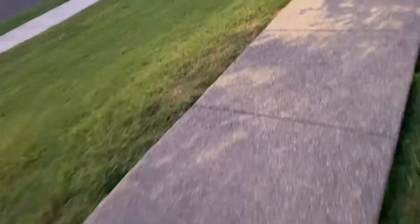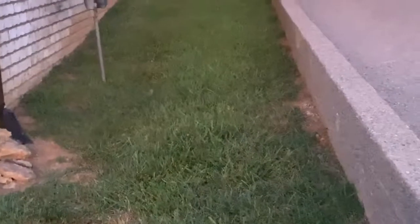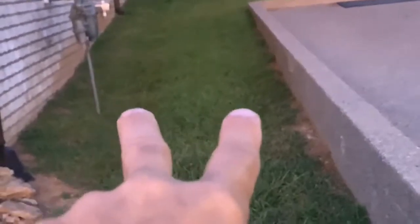I'll show you, not to hit a gas meter or a gas pipeline, but I'll show you over here. It's kind of dark, but when you look through here, you can see that from that gas line to that wall is probably 53 inches. So the 48 fits much better through there, and we have a couple of smaller yards and smaller gates.